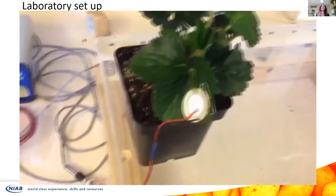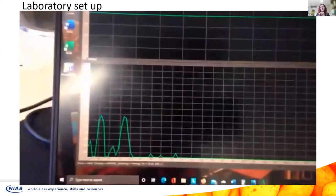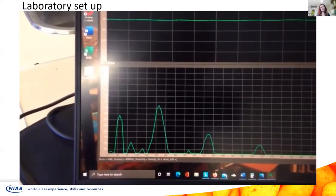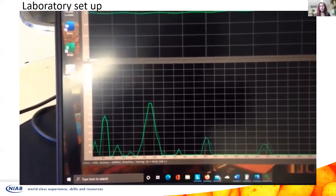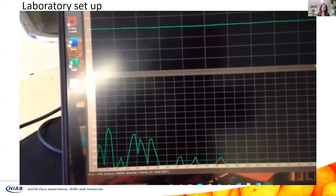In this instance, we've got the receptor attached to a leaf, so it's just held on there with a paper clip. The motor's whirring, and what you can see on the screen is what the computer logs. So there is a motor controller, and we can increase and decrease the frequency. You can't see it very clearly on the screen, but along the bottom, that's the hertz of the signal that's being sent through.